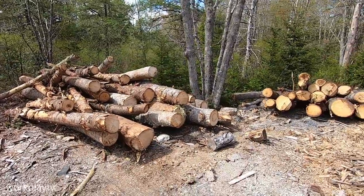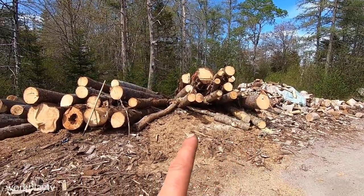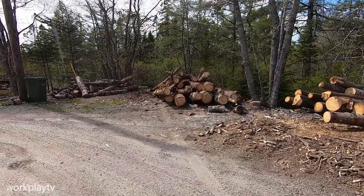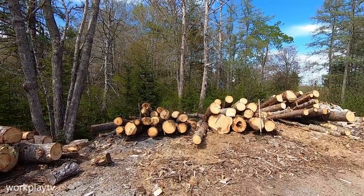This was the biggest load. This was the second biggest load. This was the third biggest load. But yeah, we've got between those four piles, there's definitely 12 cord of wood there. So an average of three cord per load. And the truck did it with flying colors. The trailer handled it no problem.